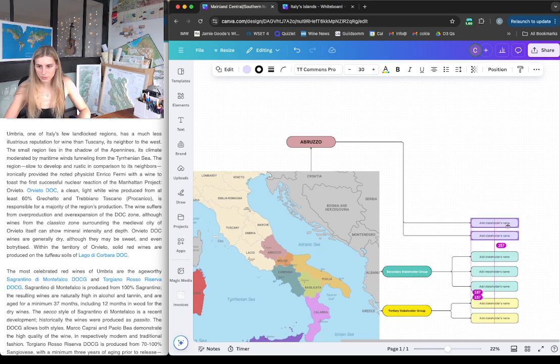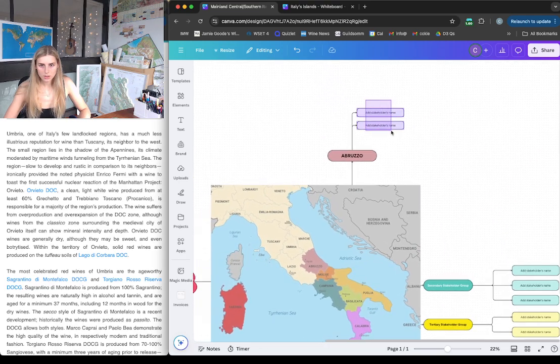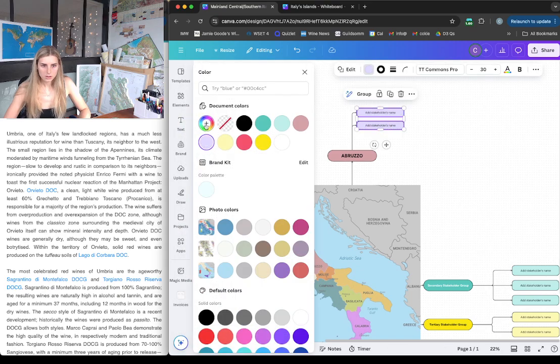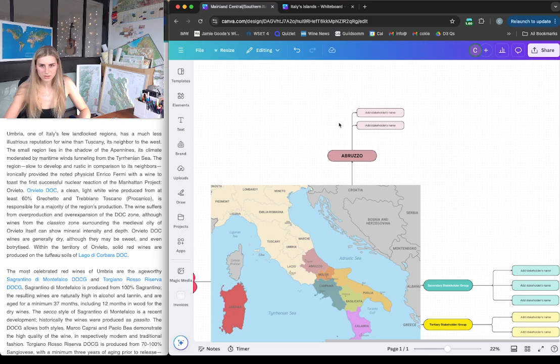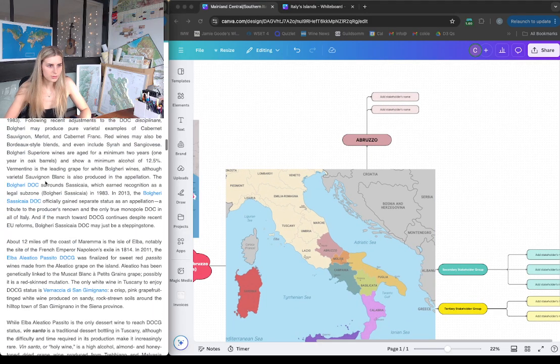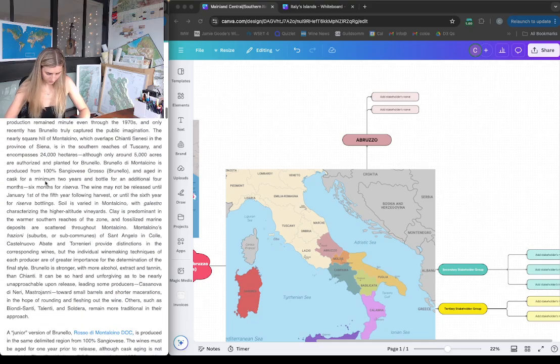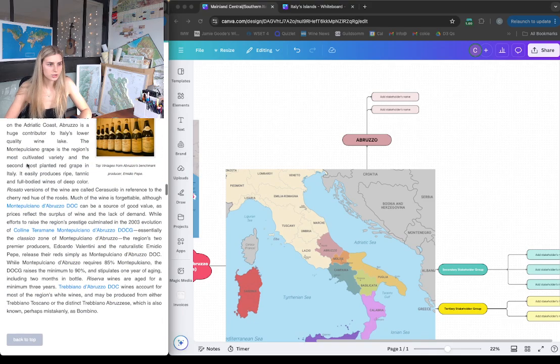My mom told me never to wear purple and red, so we're gonna have to fix that issue right now. I don't really like this color. It's not that nice. So let's go with a light pink. It's not very nice either. It's like a weird salmon tone. Whatever. Okay. Abruzzo, where are you? Again, cheeky little Command F gets us to search.